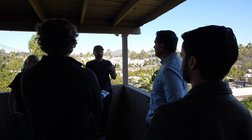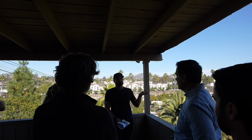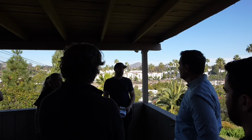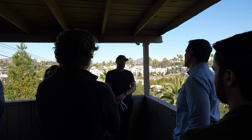So what a lot of developers do is they'll come in, build it as apartments, rent it out for 10 years, and have the condo map on it. That way it's ready to go. After 10 years, they'll put that condo map into play and sell them as individual condos. It's kind of like you're getting a double whammy. You get the money going in, and then you get a double whammy when you exit these things at sales prices on the condos.